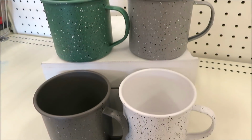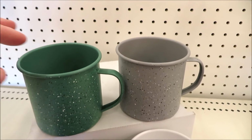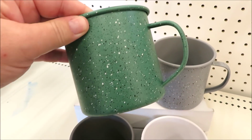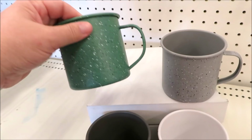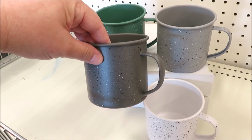And also for $3, they have a camping inspired version. These are also pretty large mugs. They come in the speckled camping look in green, light gray, darker gray, and white.